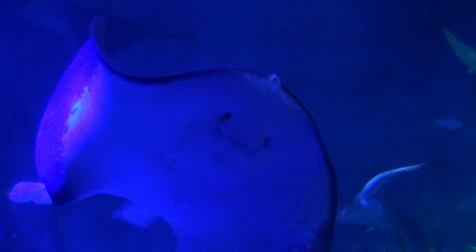I can't get over the size of these rays. I've been to a few aquariums, but I don't think I've ever seen any this big. They're massive.